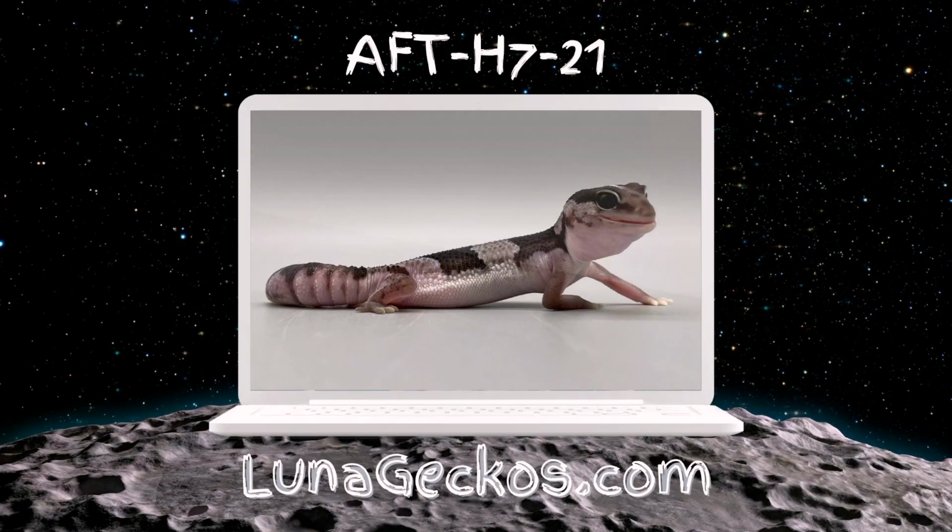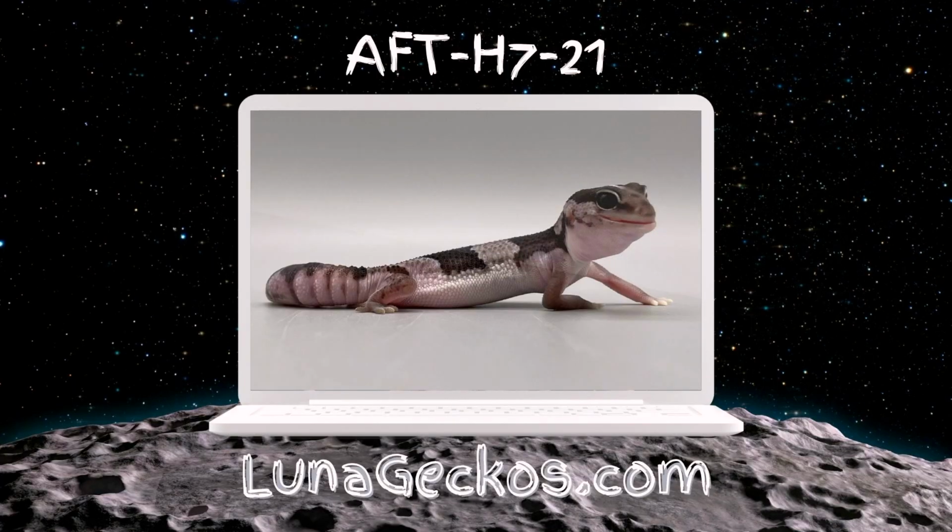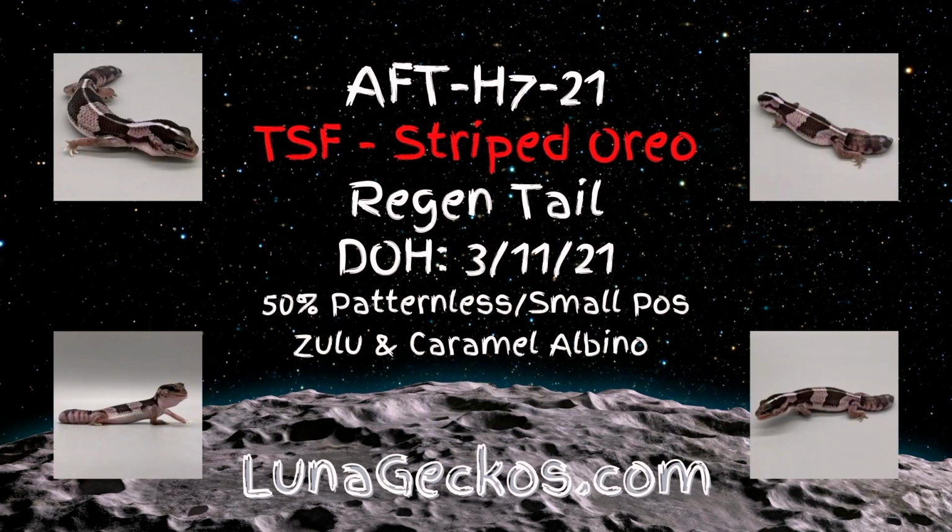First up, an African fat tail. Look at that picture. Looks like a senior portrait. So the code across the top is the ID number, or the inventory number of the geckos. Hatchling 7. Temperature sex female, striped Oreo. Now, she does have a regen tail. It makes her cute. Her date of hatch, March 11th, 2021. And she's loaded with some genetics: 50% patternless, small possible het Zulu, and caramel albino. Because of the regen tail, pretty big discount on this girl.